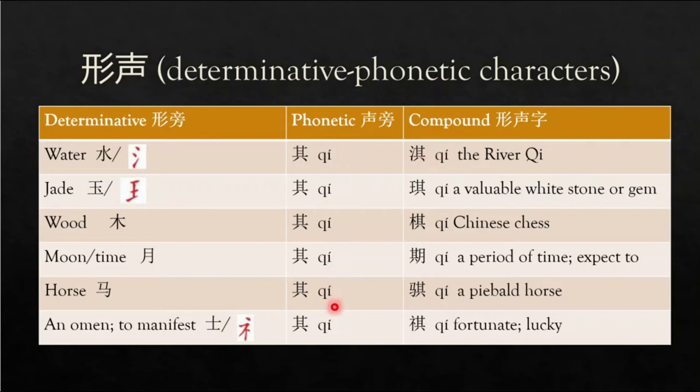All it does is provide a sound. So here we have the water radical, water, combined with the qi sound, it means the river qi. And when jade is combined with qi, we have a new character also called qi, but it means a valuable white stone. Same concept, wood: when wood is combined with qi, that becomes Chinese chess. So if you play Chinese chess, you know it's made of wooden pieces.